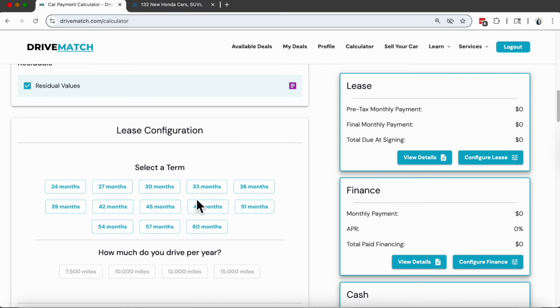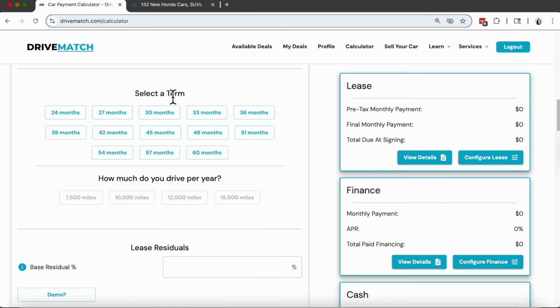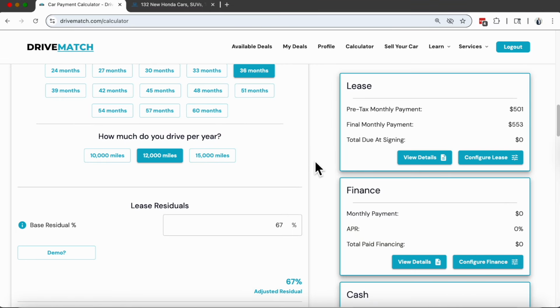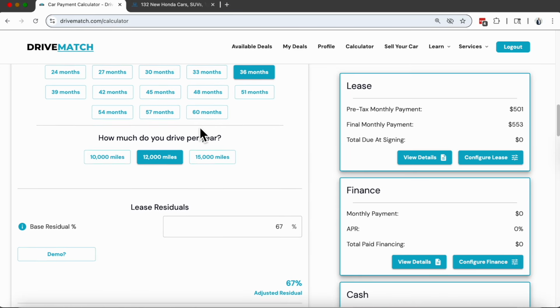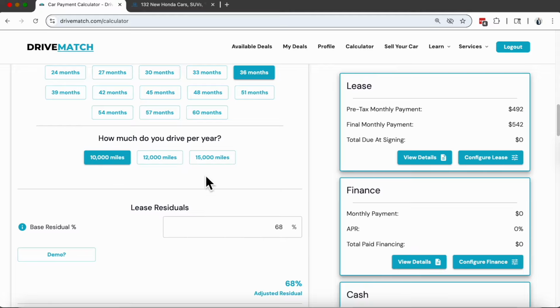And then for this instance, I'm just going to select a lease term. I'm just going to go with 36 months and 12,000 miles a year. And we can select a different term later to see which one optimizes for the lowest monthly payment. Now you're going to see that the DriveMatch calculator has automatically pulled the residual value of 67%. And that's based on 36 months, 12,000 miles a year. If I do 10,000 miles a year, the residual jumps up to 68%, and if I do 15, it goes down to 65.